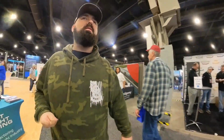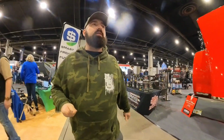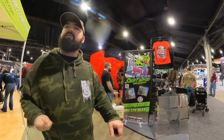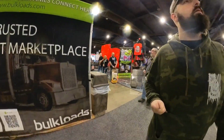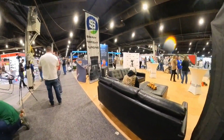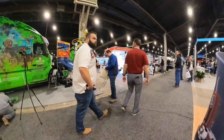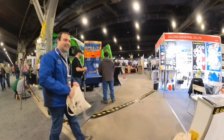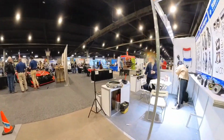Bulk load board. I've used them a few times. I used to pick up mulch off of there with a walking floor. Mercedes, it's AMG.